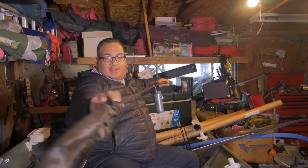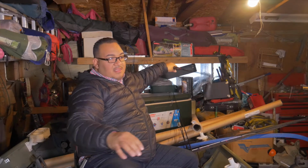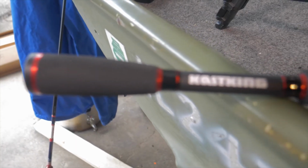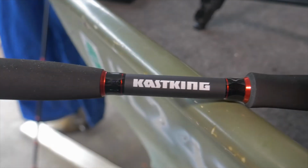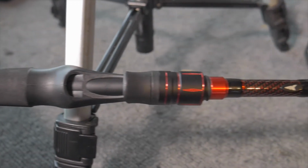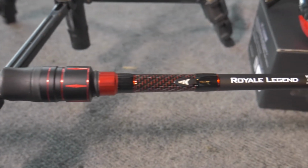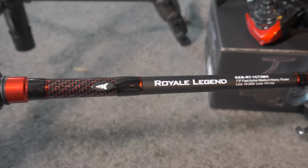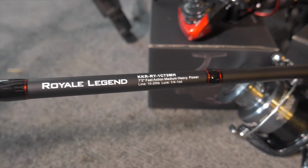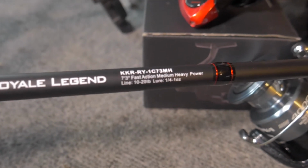And last but not least is my 7.3 fast action medium heavy, the fast action medium heavy Royal Legend. Again, the rod feels great.